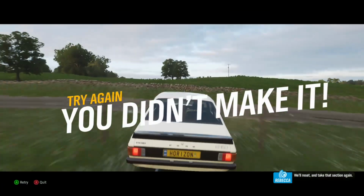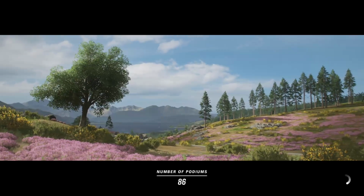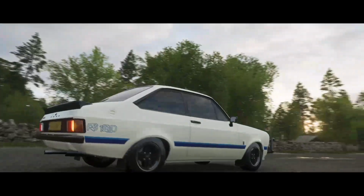We'll reset and take that section again. Okay, fine, I'll stop trying to cut the course. I'll cut that first bit and then I'll go around the corners.